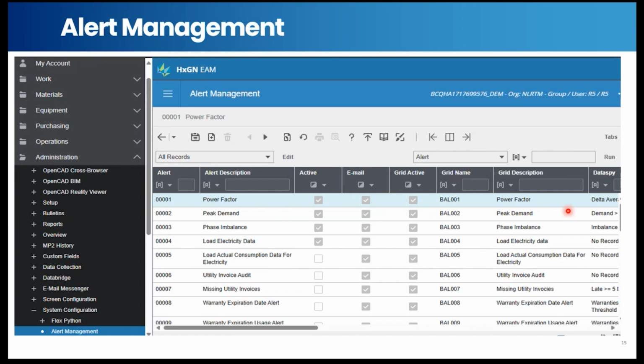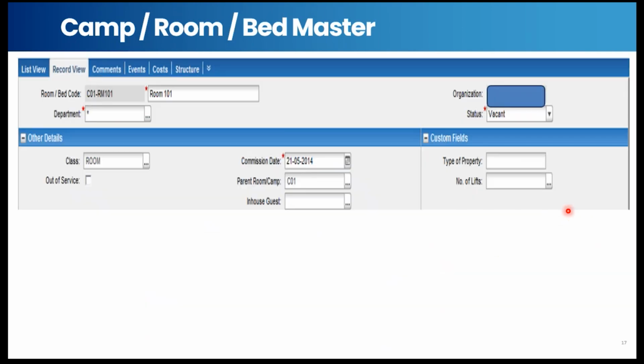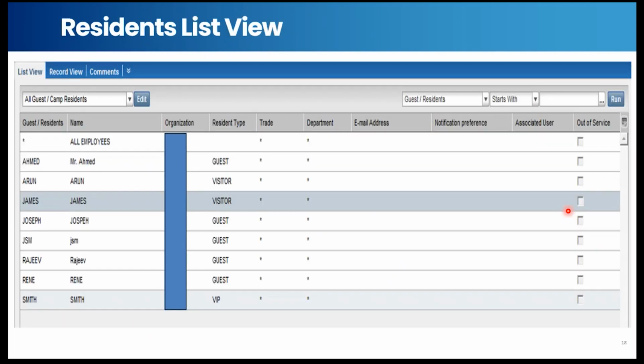This is just a fantastic feature of HxGN about alert management. Then the configurability of HxGN EAM is at such a brilliant level that you can configure a complete camp. You can create rooms. You can even create beds. You can even create the master or the residents list also.